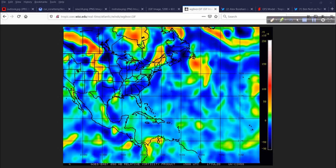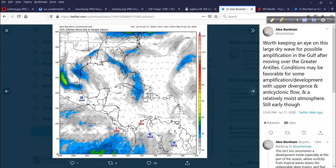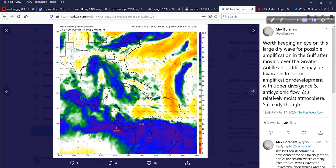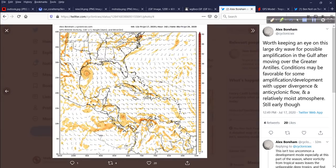And that's the energy that I was talking about, and that's what Alex is referencing. And maybe as it gets into the Gulf, it can amplify a little bit more. This is going out in time about 162 hours. And we look at the GFS, 400 to 700 millibar relative humidity. The blues and the greens are more moisture. The browns and yellows and whatnot are less moisture. And then the 850 millibar vorticity, and we'll show you this on the Tropical Tidbits GFS in a moment. But there it is right there.